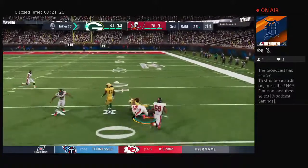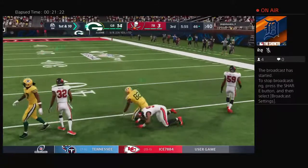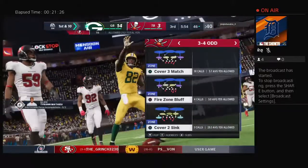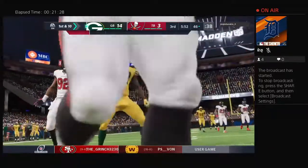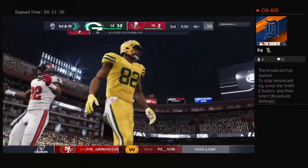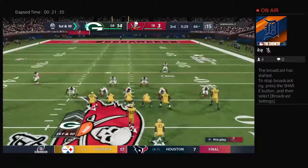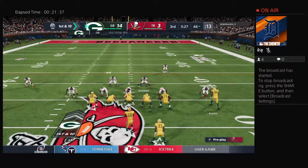See how they... It got his man complete. And he'll be taken down, but not before they work it across midfield. He got 29 yards that time. So from Buccaneer territory now, it's 1st and 10 at the 46.